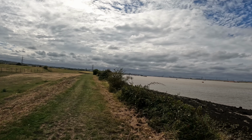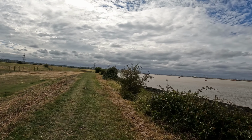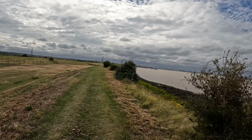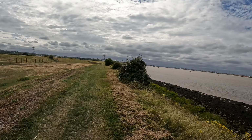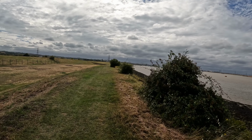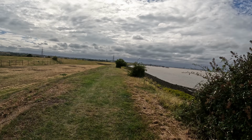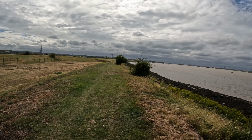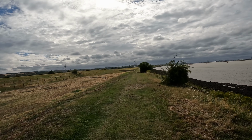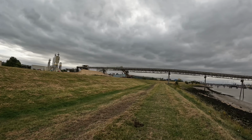Yeah, not that far from Gravesend now. This path is getting a little bit samey, but you know, it's okay. I haven't passed another person at all on my walk today, which is nice. I suppose it is a Monday afternoon and probably the rest of the world have jobs to do and so on, but yeah, it's been, if nothing else, very peaceful.